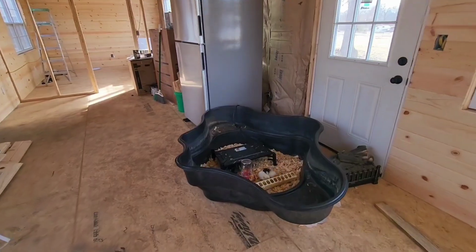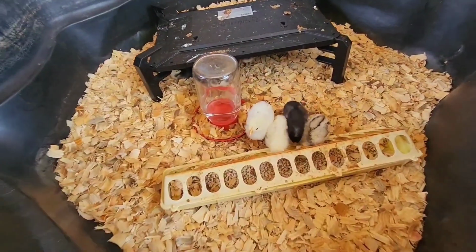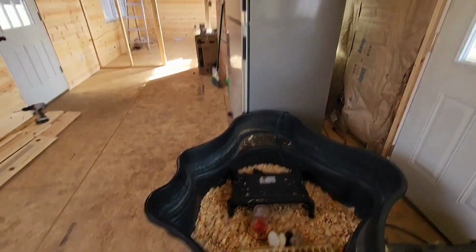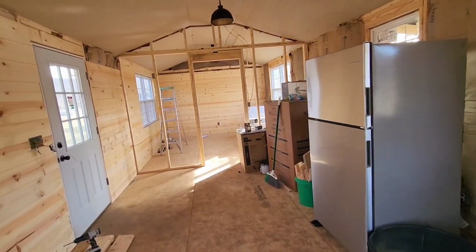And we have new guests. I just found those the other day. It's been very hard to find chicks this year. They've been going very quickly.